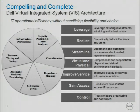Second is around resource tiering. We talked about the whole aspect of creating silos. We respect that, we see that's reality, so we let you create those silos. But most importantly, as I said earlier, it's about giving you the capability to move resources between these silos.